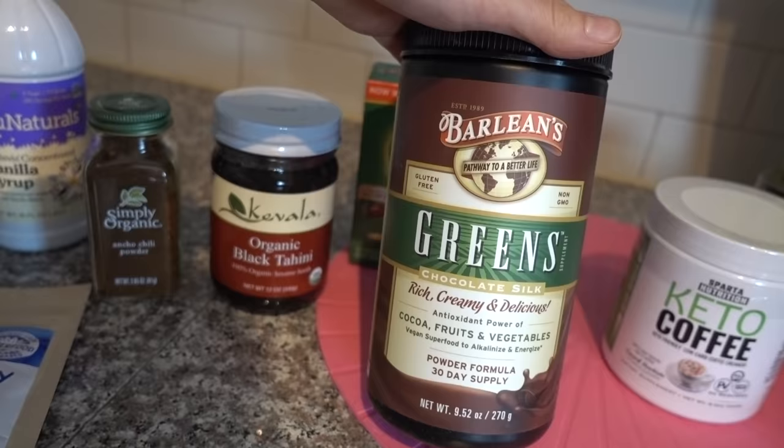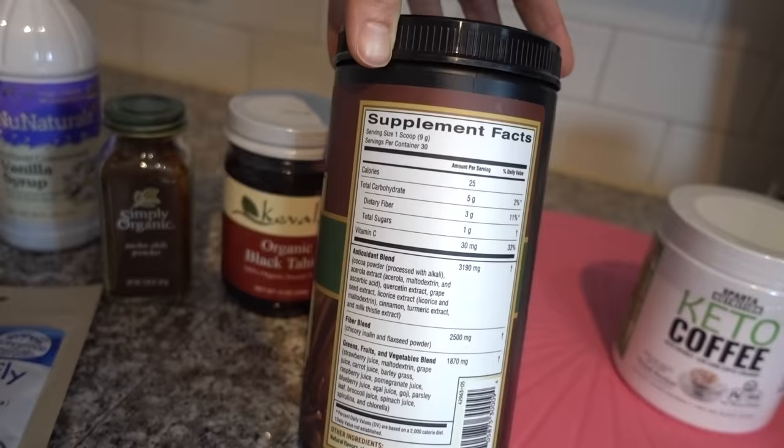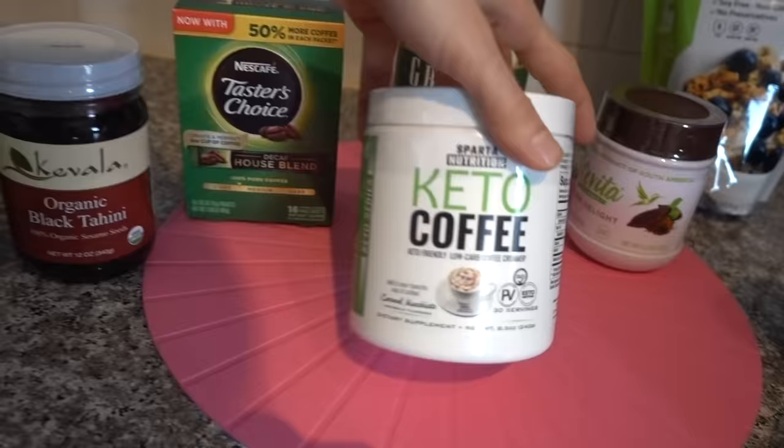It's a creamy, chocolatey beverage that is vegan, and it only has 25 calories and 1 gram of sugar in one serving. It's got a bunch of ground up stuff that's good for you, but it just tastes like chocolate milk. It's quite good. You can reconstitute it in water or non-dairy milk. I have tried this, and I don't think I've ever shared it with you guys.